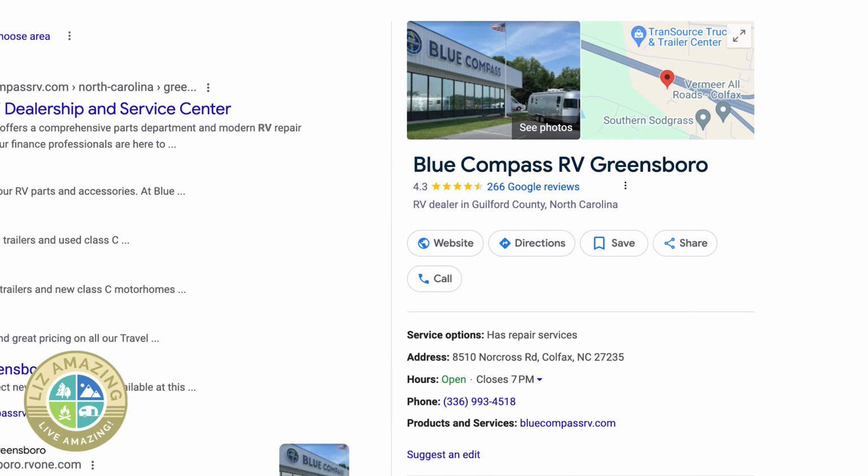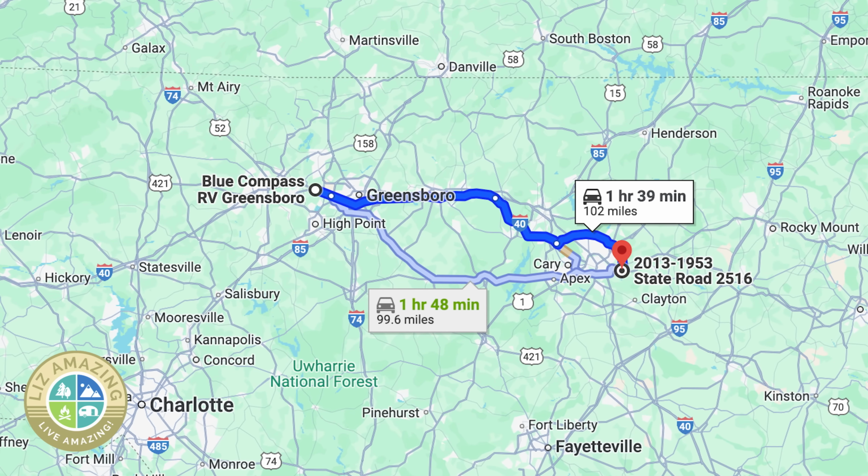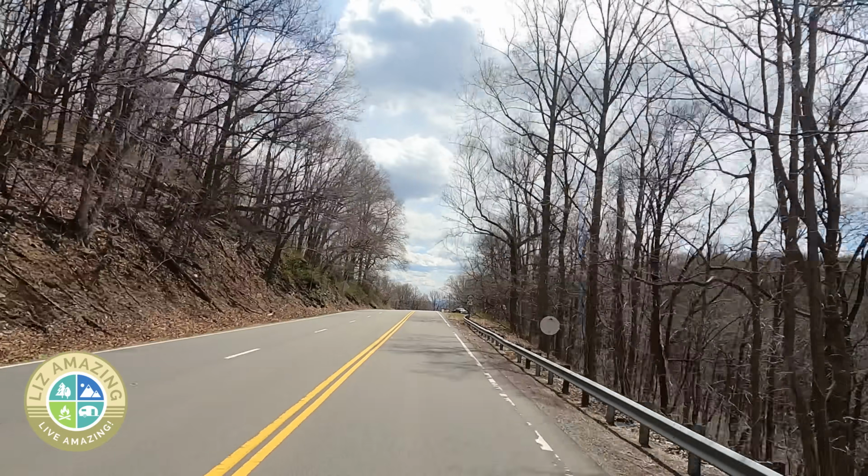We purchased from Blue Compass RV of Greensboro. Now they're formerly called RV1 of Greensboro, and the name changed while the purchase was happening. The dealership is around 100 miles from our home. Well, we were devastated after the first trip because nothing worked. We took it in for its first service visit, and they stated that everything was functioning normally. Everything was functioning as it should.